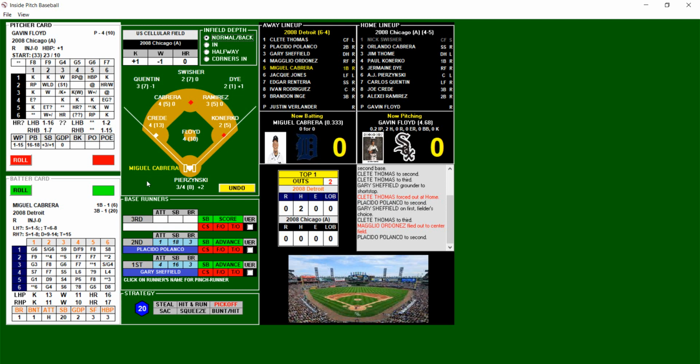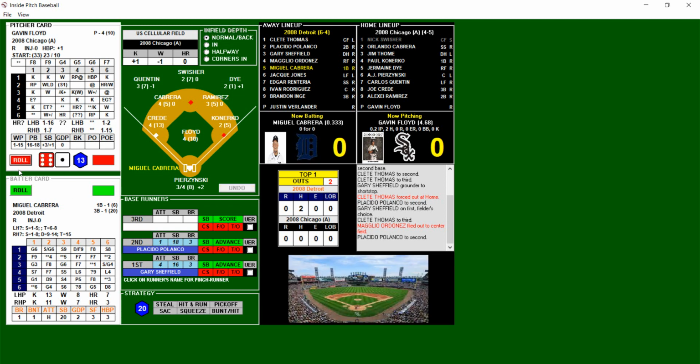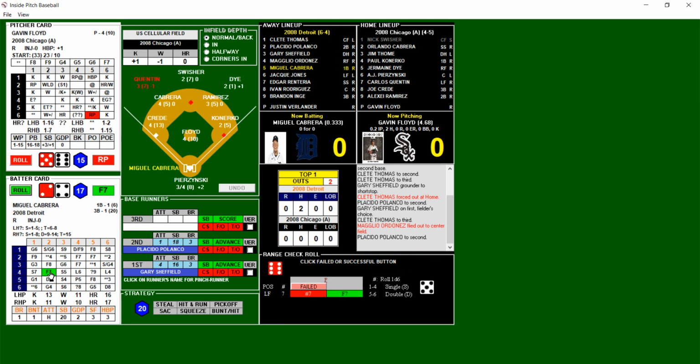Miguel Cabrera batting a 333. We have a pickoff attempt. On a 20, it's an automatic pickoff attempt, but Gavin Floyd doesn't pick anyone off. 5-6, range play. 2-4, and that's going to be a fly ball to Quentin. Quentin's range is on a 1-3. That's a 6. That's going to be a double for Cabrera.